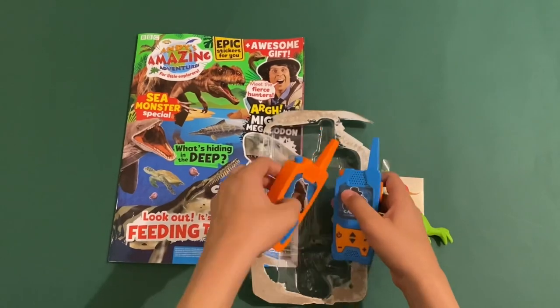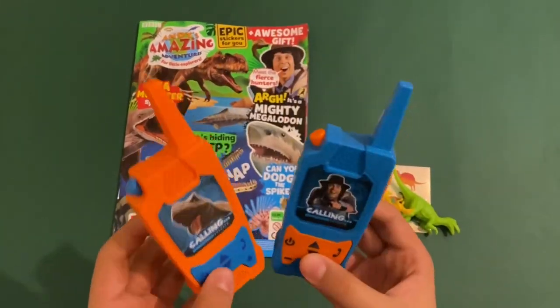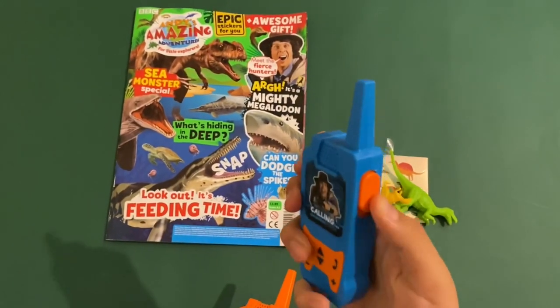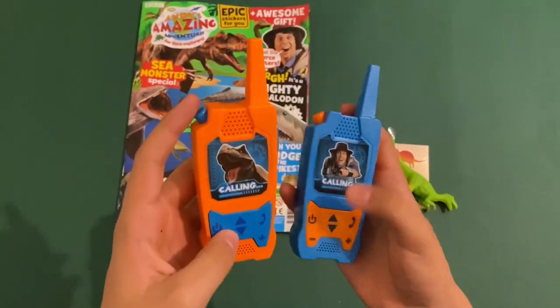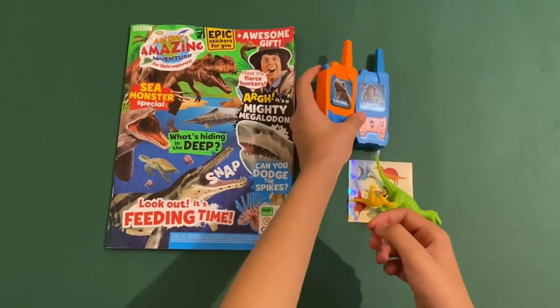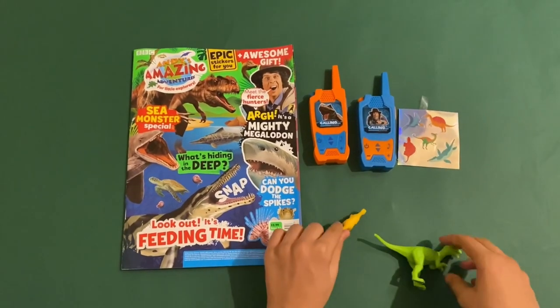And finally, you've got these two walkie-talkies. So basically, if you have a friend, you can use them to talk from far away. And you use this to turn it on and off. They're just plastic. This is where you speak into them. Calling, calling, hello. Yeah, so these are all great toys. It's great if you're on a prehistoric adventure or something.